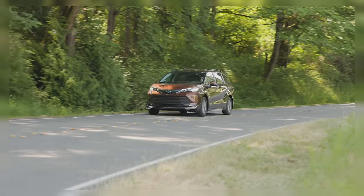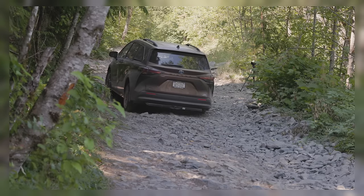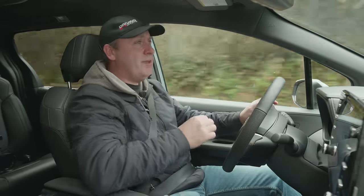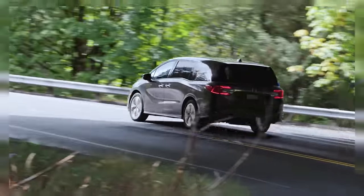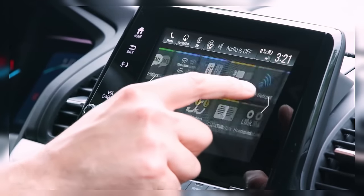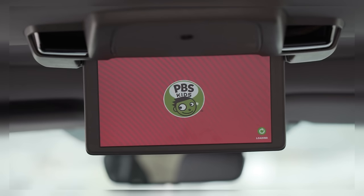I've already done a complete review of this new generation of Sienna a few years ago, and I like it. This is a nice van, but the competition is extremely fierce in this space. I mean, you have Honda with their Odyssey, and I love the Honda Odyssey infotainment system, especially the way they set up that second row with streaming video. I just think that is so cool.